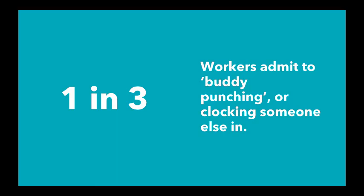So to a small business owner, this is so critical when you're trying to make ends meet, and really, every minute counts, right? So you want to eliminate buddy punching by automating this process, not only so people don't do this, but also to streamline this process for you as a business owner. So it was a very interesting stat there.